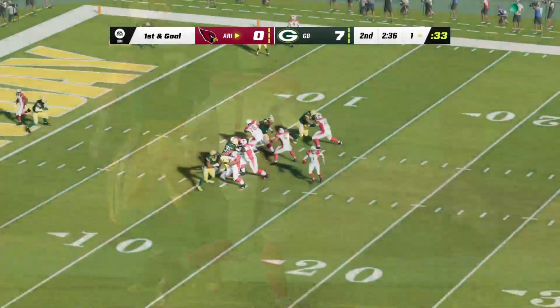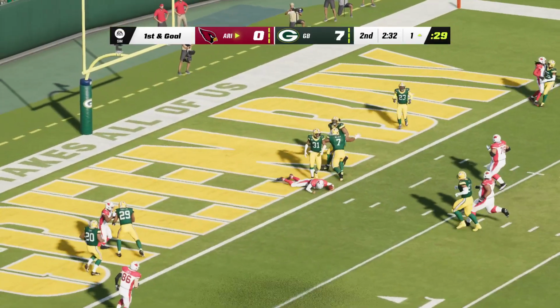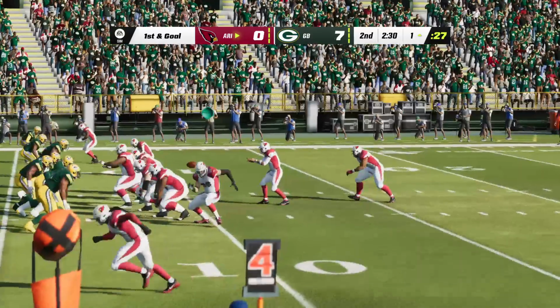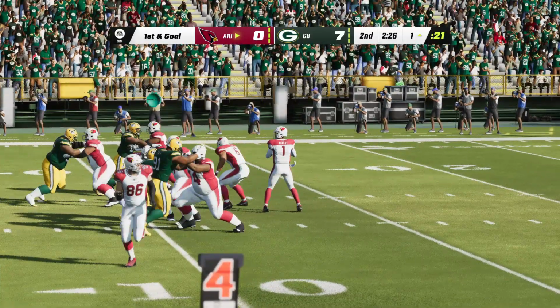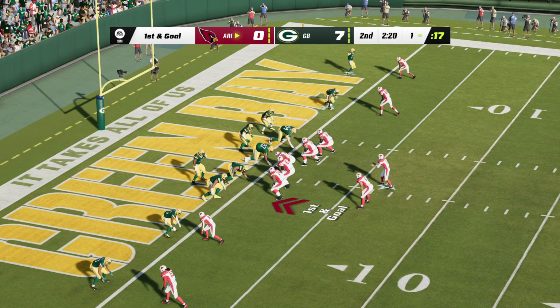Brandon, that's a gamer move right there. Facing 3rd down, steps up, calls his own number, and nearly makes the house call. If I'm the coach, I let him take another one right here. Give him a chance to be the first one to hit the end zone after that effort he just gave him.